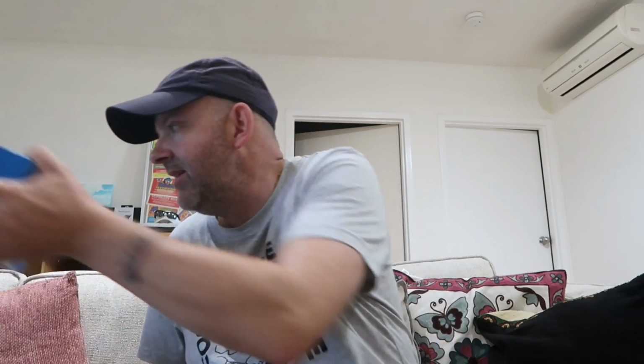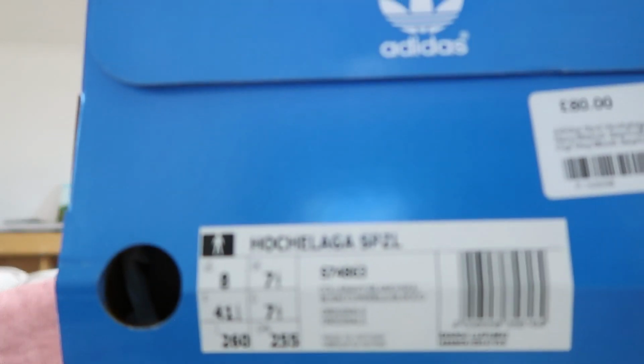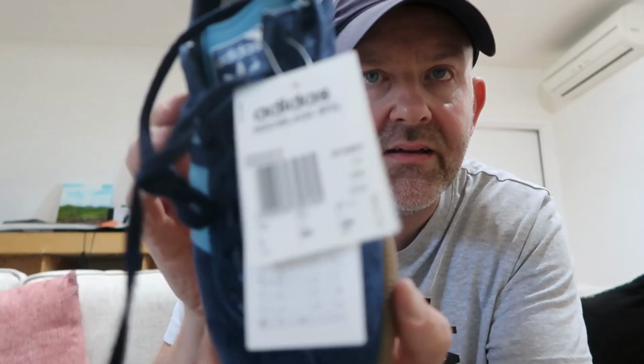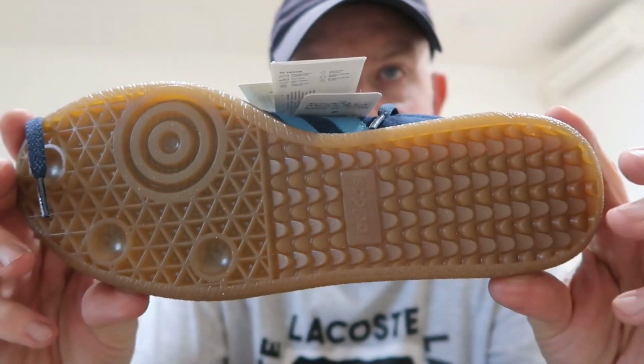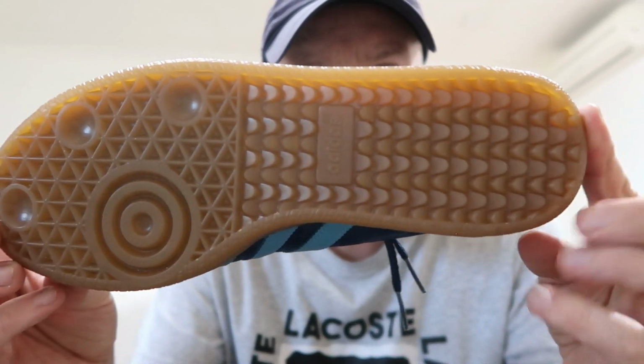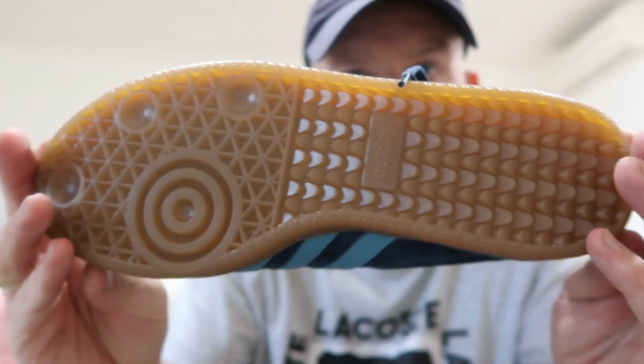And lastly, another pair that's in pretty big demand. Hochelaga Special, I think I'm saying that correct, or maybe I'm not. UK 7.5. Brand new with tags. Never even tried them on. So, they've got to go. I'm not going to wear them. I've got other things to finance, so yeah, there you go.